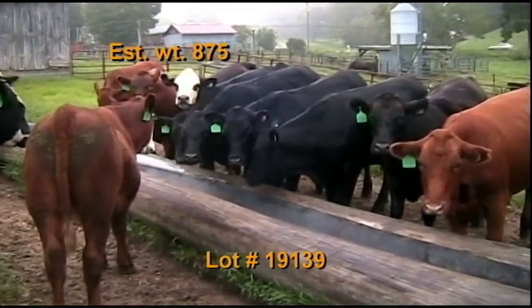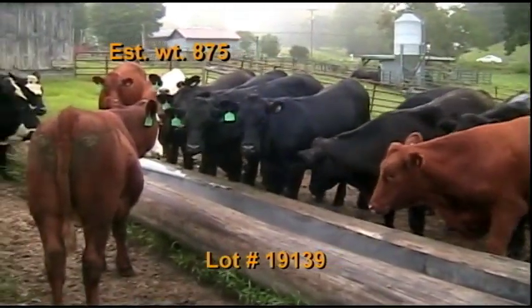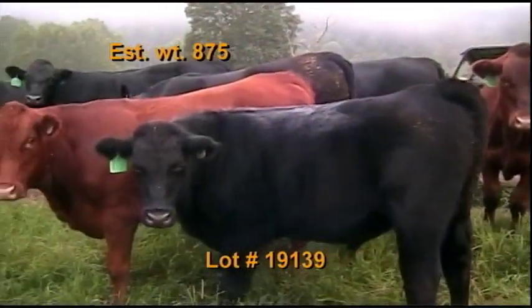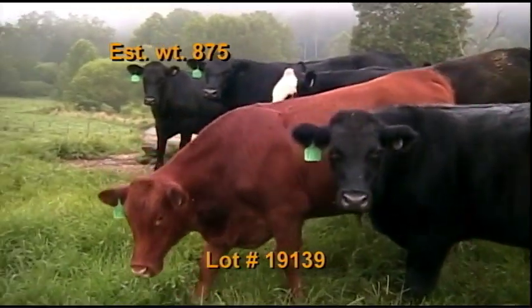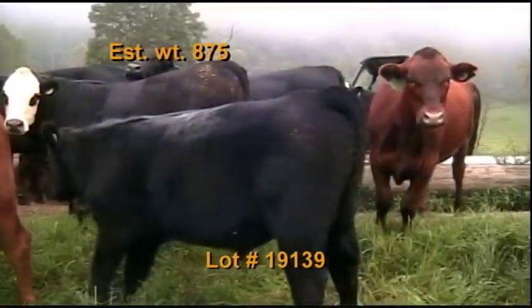Lot 139 is Snyder Cattle, Mountain City, Tennessee. We have 60 steers, estimated to weigh 875. He's Tennessee BQA certified. The cattle grade 90% number 1s. There's 50 black and black baldies, 6 Charolais crosses, 3 reds, and 1 red baldy.